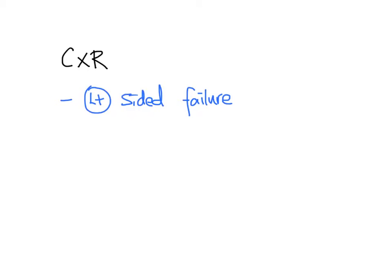The different modalities include ECG, chest X-ray, ultrasound, and labs. In terms of ECG, we're really looking for any signs of ischemia or infarct. Chest X-ray is extremely important in the patients with left-sided heart failure. There are multiple abnormalities we can see in chest X-ray.